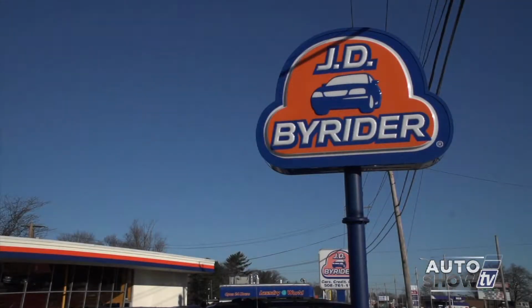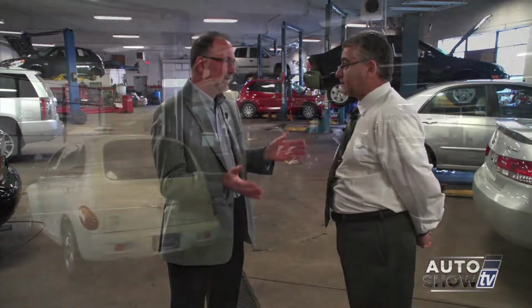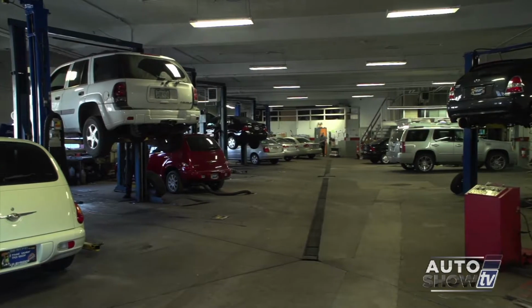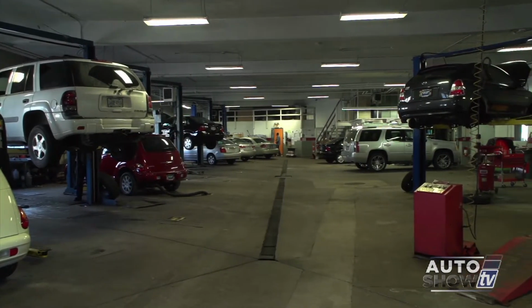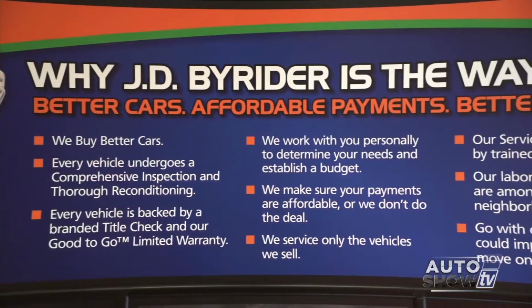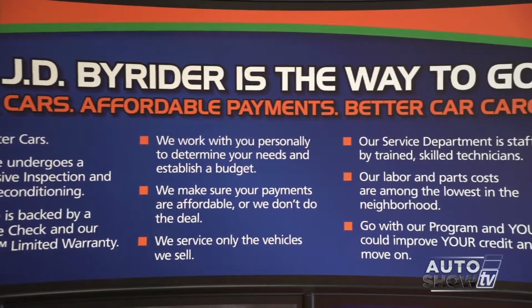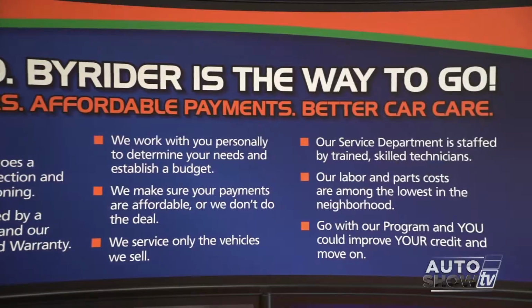Because again, it's another one of the horror stories you hear about buy here, pay here. They sell customers, unbeknownst to them, cars that have problems, and then they're stuck with them. Sure, and that's something that we strive to avoid at all costs. I mean, it just makes sense. If someone has to all of a sudden pay $800 or $1,000 on a car repair, that could have been a couple of payments. Absolutely.